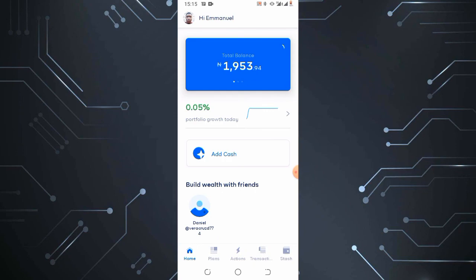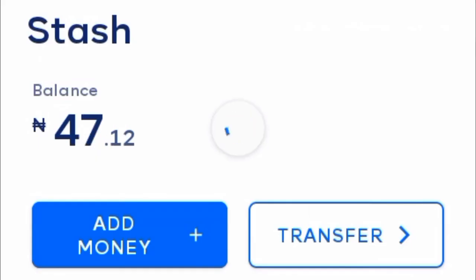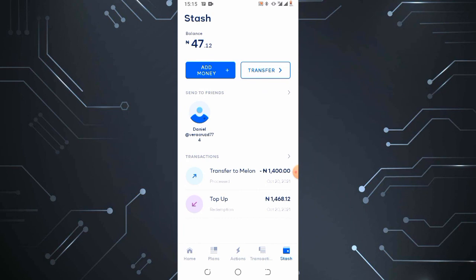And yeah, my stash here is sort of a bank account. It has 47.12 naira. This stash is sort of like a special bank inside CowrieWise. It actually keeps your money from any investment. To buy any sort of stock or any investment, you can transfer from your stash, and this stash actually brings in some interest per annum, or you can transfer from your stash into your savings, and that savings is going to be giving you a specific amount, like 8% or 30% per annum returns when you actually save your money.